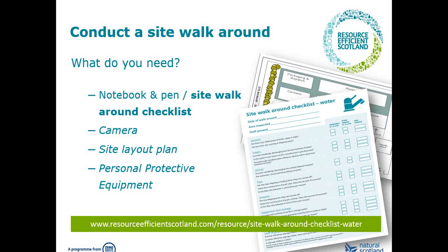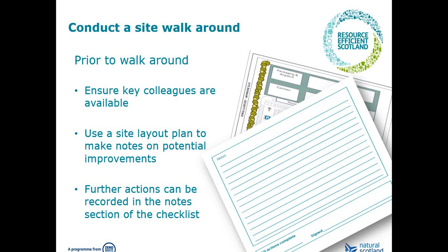Use your site layout plan to make notes on potential improvements or areas of particular interest. So these might be high water using areas, for example. And use the note pages of your checklist to further note areas of action required or any follow-up questions for staff who might be unavailable.